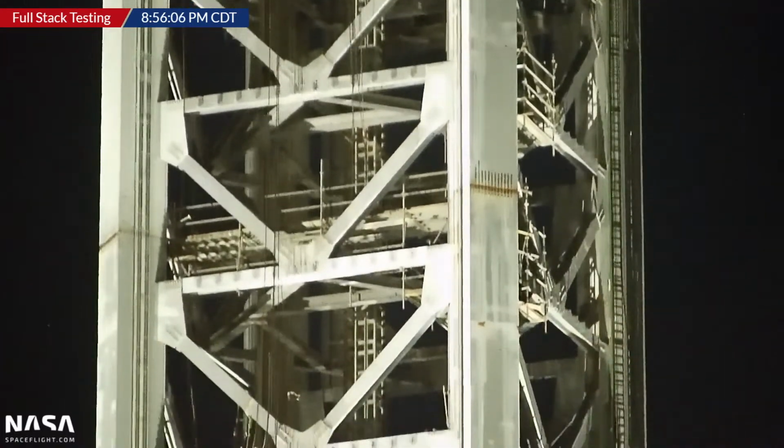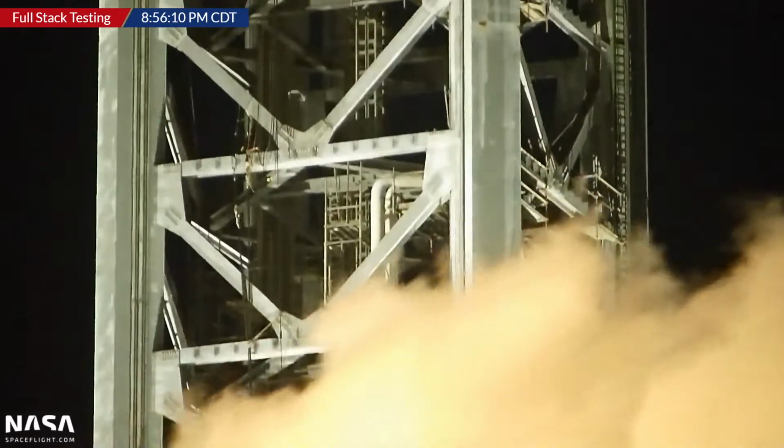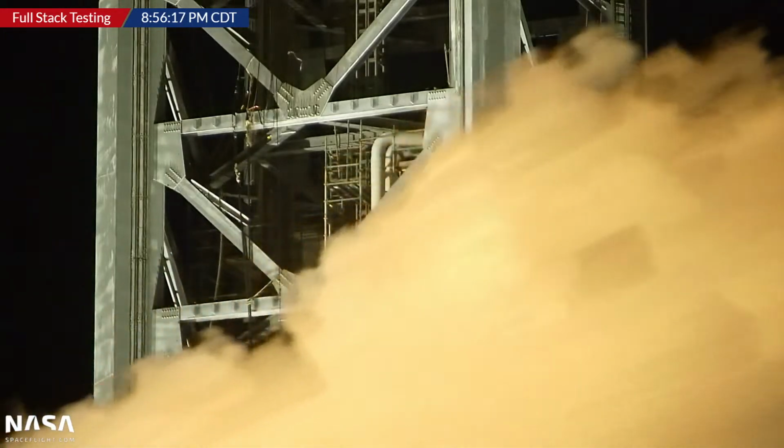Neat. Is that venting coming off the ground? Yeah, I think so. It looks like it's coming out of the ground. This is just cool.